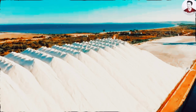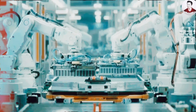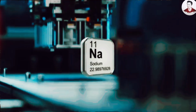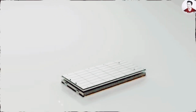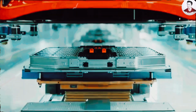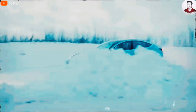Cold weather performance. But perhaps sodium-ion's biggest win is in cold weather. While lithium-ion batteries can lose over 60% of their capacity in extreme cold, sodium-ion maintains over 90% even at -40 degrees Celsius. That means EVs powered by these cells can start instantly and sustain full speeds in frigid environments. The chemistry behind it? Sodium has a lower freezing point, better ionic conductivity at low temps, and forms fewer dendrites, those metallic spikes that can cause shorts in lithium cells. This makes sodium-ion a safer and more resilient option for regions with harsh winters.